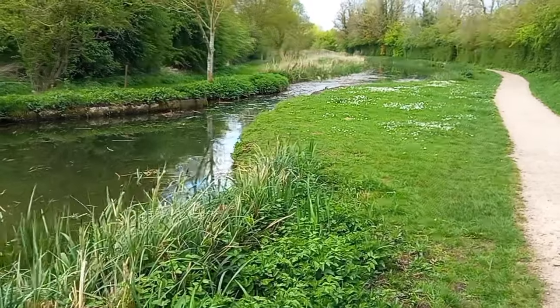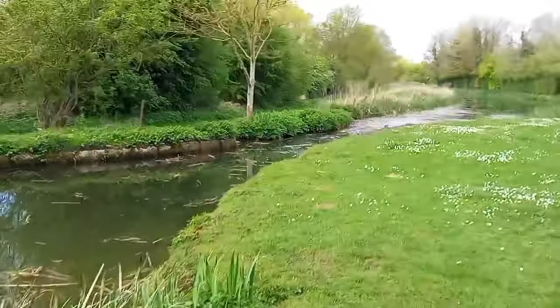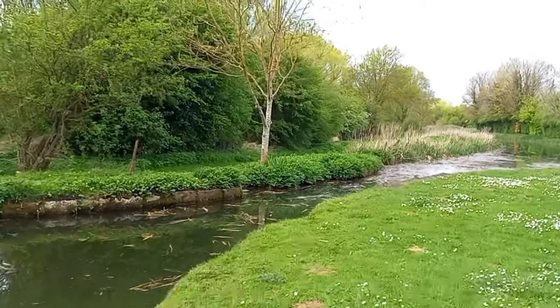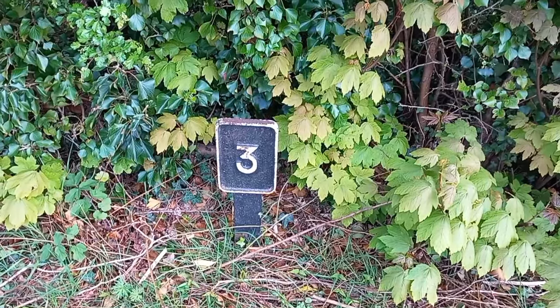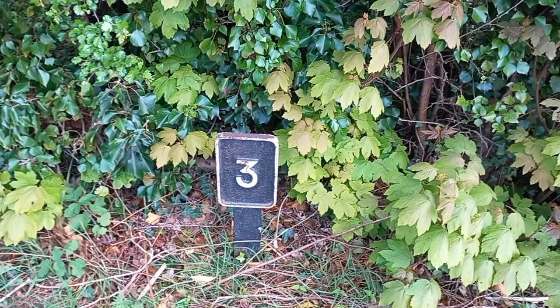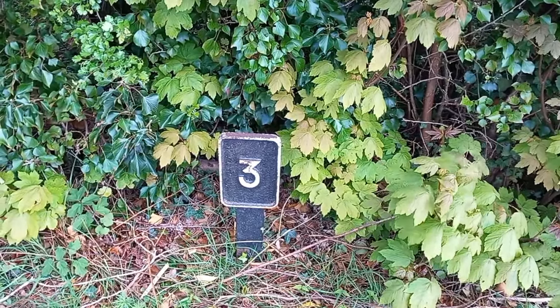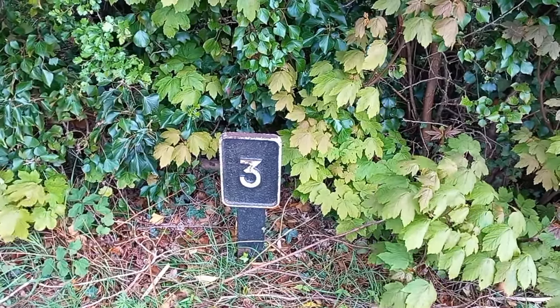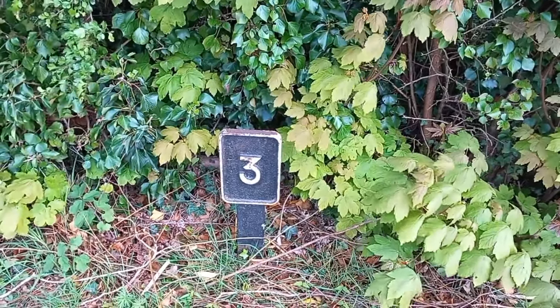There's what looks to be an old lock here on the canal. The gates are gone. The narrow strip remains. I'm by milepost 3 here. Presumably, that means it's 3 miles back to Blisworth Junction. I think this is a 4.5 mile stretch, so I've got 1.5 miles to get back to Northampton, yep.